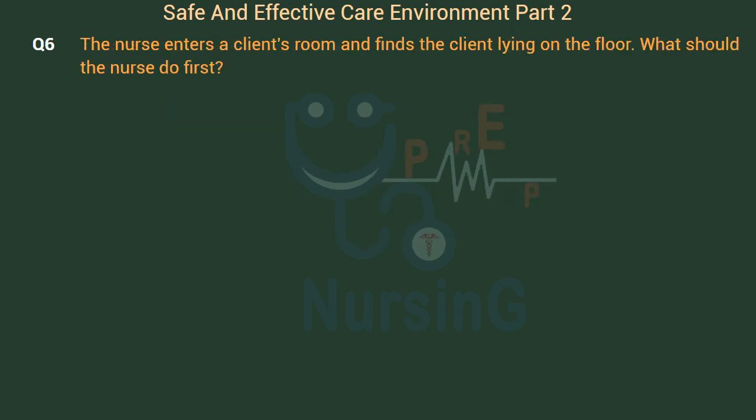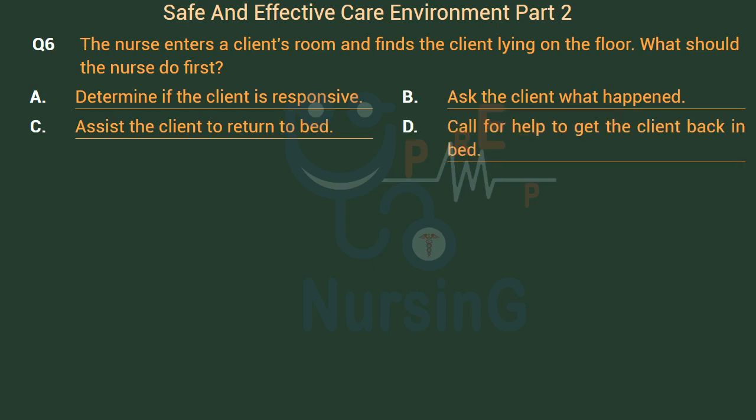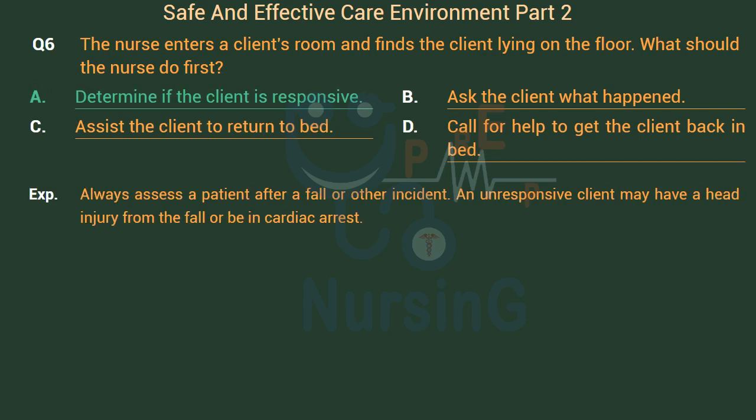The nurse enters a client's room and finds the client lying on the floor. What should the nurse do first? Option A, determine if the client is responsive. Option B, ask the client what happened. Option C, assist the client to return to bed. Option D, call for help to get the client back in bed. Right answer is option A, determine if the client is responsive.